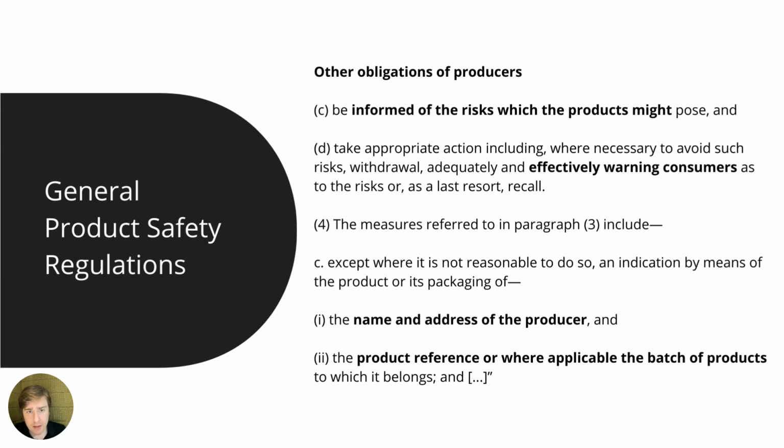So anyway, what does this mean for labeling requirements? It means that even if your product is not covered by specific measures, you still have to take the labeling requirements of the GPSR into consideration. You can find this in the other obligations of producers. Again, it's very similar to the EU counterpart. They do mention that consumers must be informed of the risks that a product might pose. Again, this is not a substitute for ensuring maximum safety. Maybe maximum is not the right term, but reasonable safety. It's a complement, but warning labels cannot be applied instead of ensuring that the product is safe. But anyway, they do mention this here, and they do mention warnings.